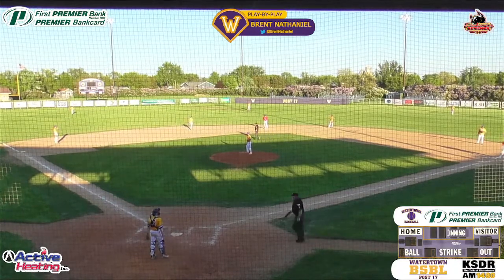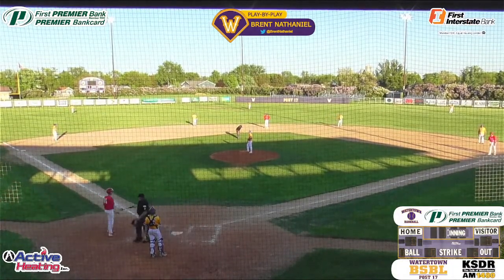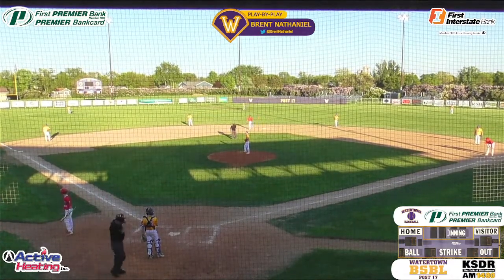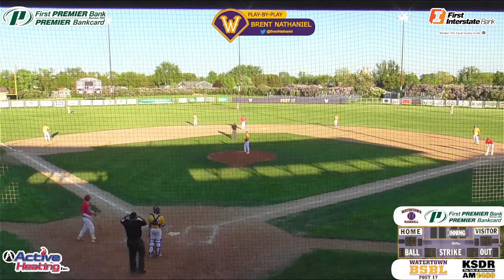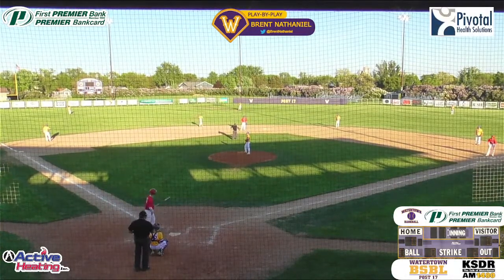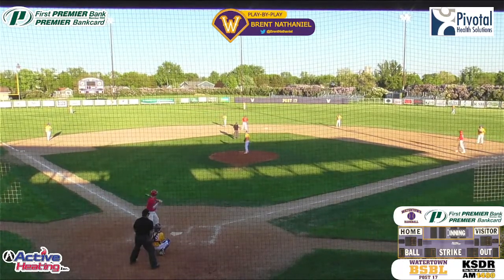So 2 on here for Groton. This will be the number 5 batter to come to the plate. Watertown got the first 2 outs. 6-3 grounder for Ketterling. Simon struck out. Then Althoff was walked. Larson with the single. And here's Cade Larson. He's got 2 on.